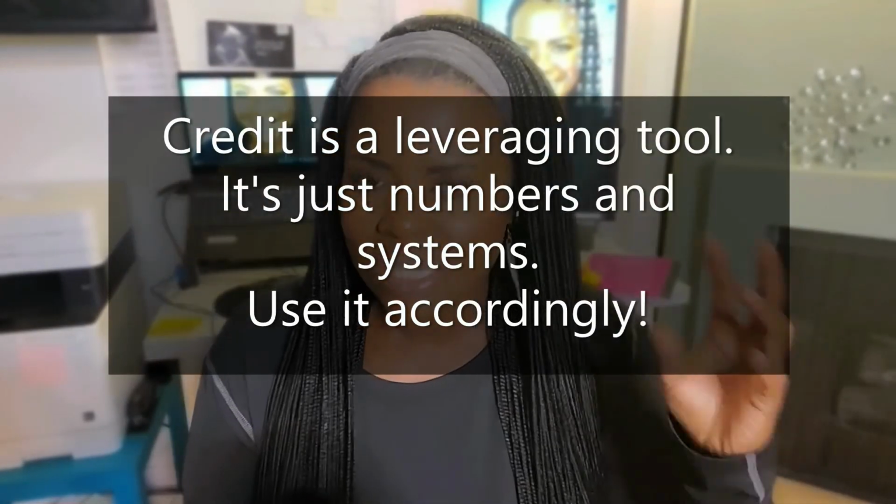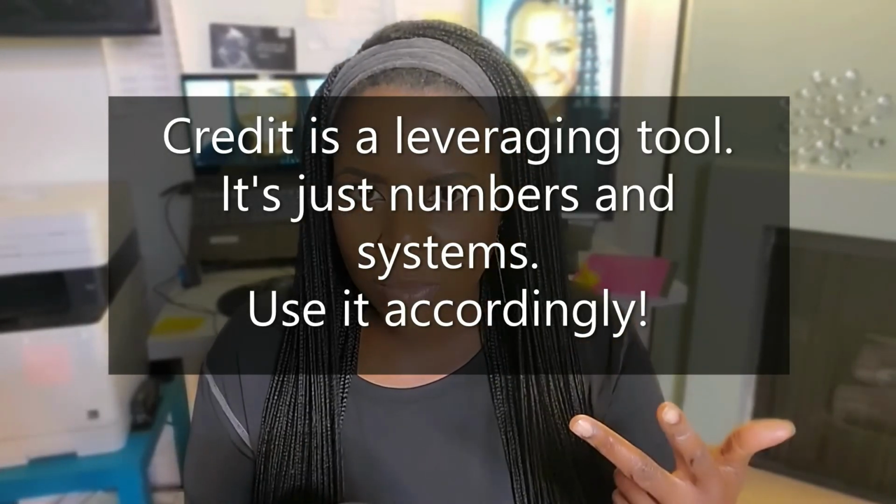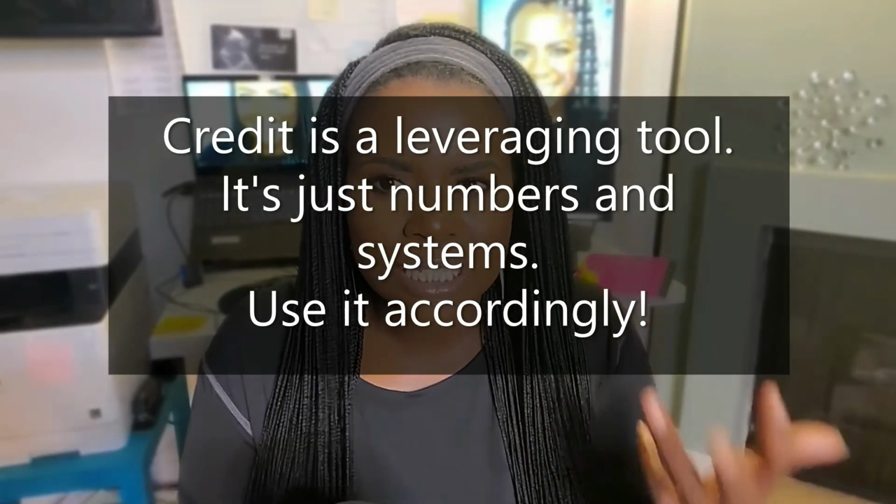You guys, you got to start thinking critically as a borrower. All that credit is and what your credit score is, it's a lot of algorithms and trying to use processes to basically beat the system. It's timing, it's how much you're paying, it's when you're paying, and that's really it.